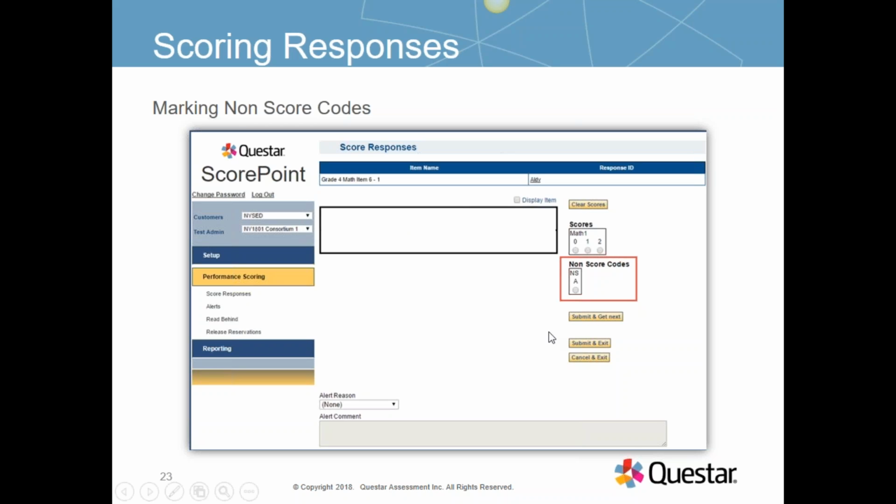Let's talk about that Clear Scores button again in this scenario. Let's say I accidentally hit the 2, but realize that no, I need to give that student an A. At this point, both would be checked. So in order to uncheck, we have to hit Clear Scores, and then you would be able to choose the non-score code of A.